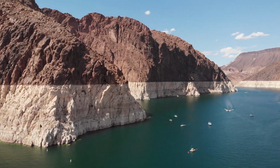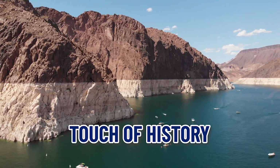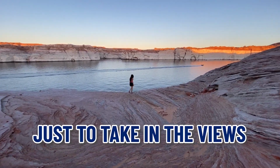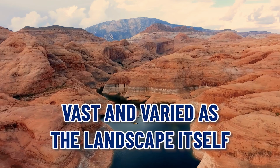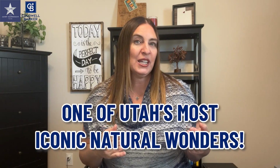It's an adventure that combines natural beauty, thrilling outdoor activities, and a touch of history. Whether you're there for the water sports, the camping, or just taking in the views, Lake Powell promises an experience that is as vast and varied as the landscape itself. So pack your bags, bring your sense of adventure, and get ready to explore one of Utah's most iconic natural wonders.